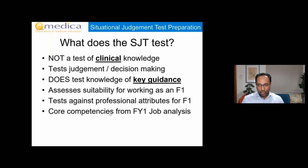But within that context, some questions do test knowledge of key guidance, mostly GMC guidance and ethical guidance. Ultimately, what it's assessing is your suitability for working as an F1. And the way it's devised is they looked at what are the core competencies that an F1 needs to do well, based on following them around and seeing what's in their job, talking to other juniors, what do you value in your colleagues, talking to seniors, what do you value in the junior doctors in your team, and then what the GMC feels are key skills and attributes of a good doctor, and what they feel are important professional attributes.